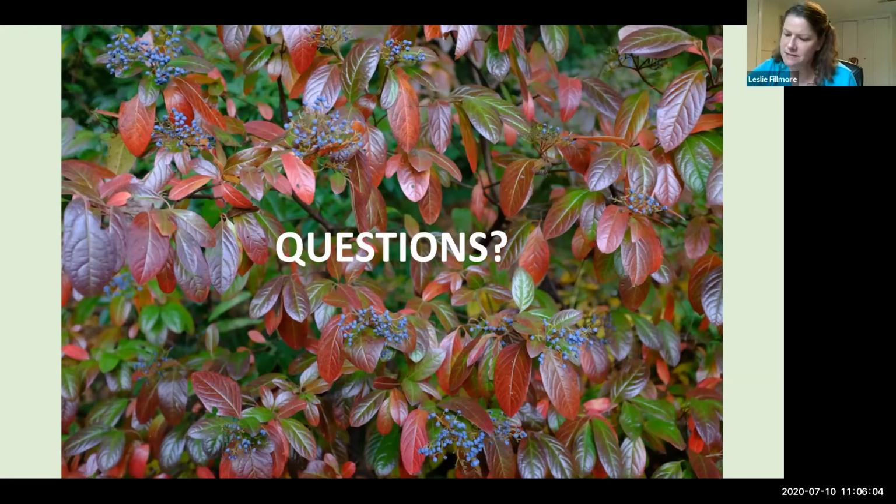Okay, let's see. Somebody asked a very specific question about shrub recommendations for soils that are in the 7 to 8 pH range. Again, the fact sheets actually provide the soil pH range. That'll be at the bottom of the fact sheet. We'll give the pH range, the sun and shade conditions, and the soil moisture conditions.